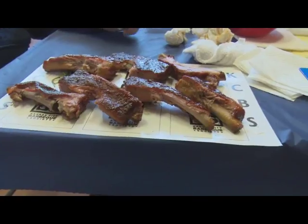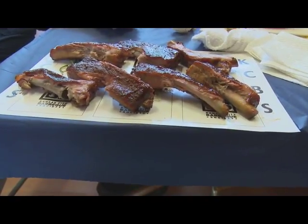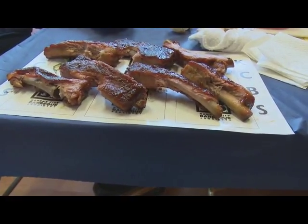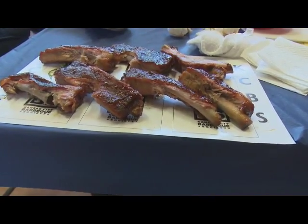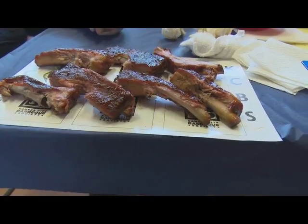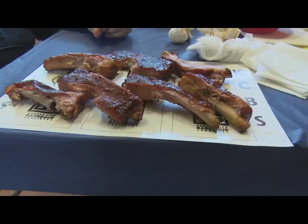Okay, these ribs, as a group, they all look great in the box. First rib was kind of dry, kind of tough. Second rib had good flavor, was a little bit overcooked. Third rib was a baby back that, when I first started out, tasted fairly good. The more I chewed it, the more it wasn't good.